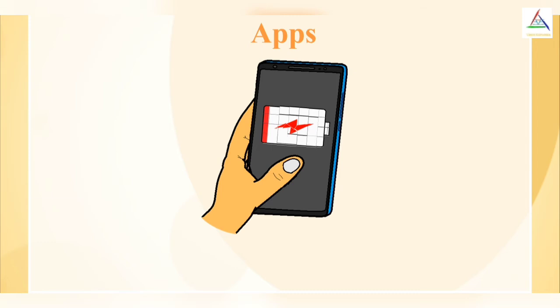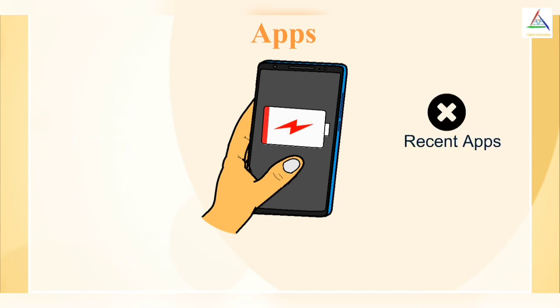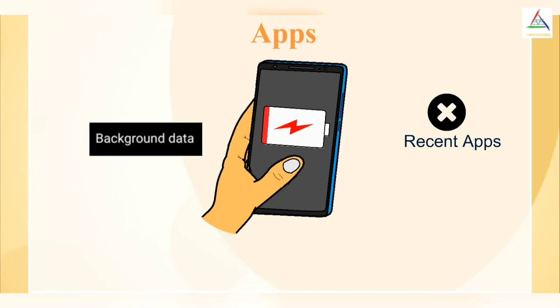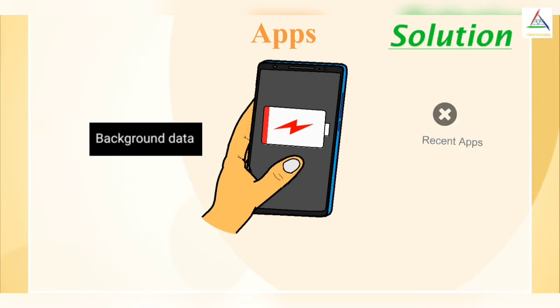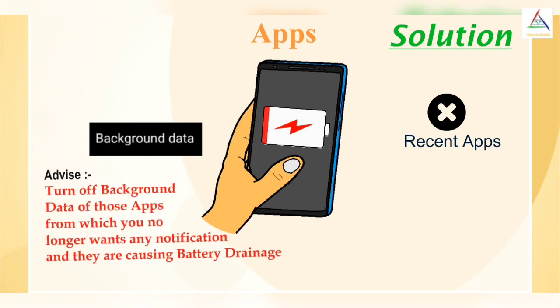There may be chances that you might have removed the app from your device history, but it's still consuming your battery. This happens because of background data, as it is using background data to keep you updated while you are not using it. So here the solution is that the apps which you are not using, you can remove them from your device history, and you can turn off the background data of those apps from which you don't want any updates, or you can simply uninstall those apps which you don't need anymore.